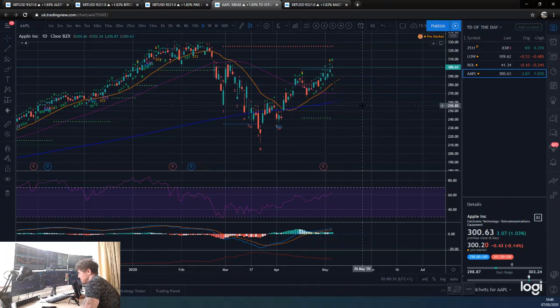So we've had the earnings, but maybe waiting for the MACD, sorry, the MACD to curl down as well, and also the RSI. Yeah, so that's what we are looking for in Apple as well.